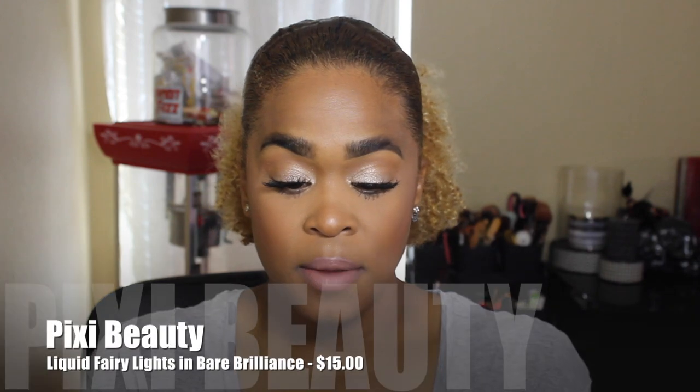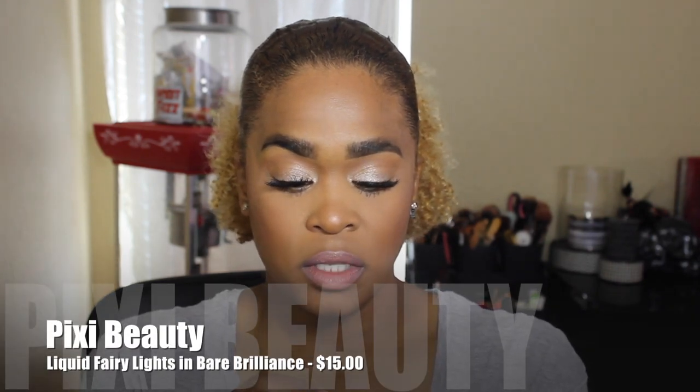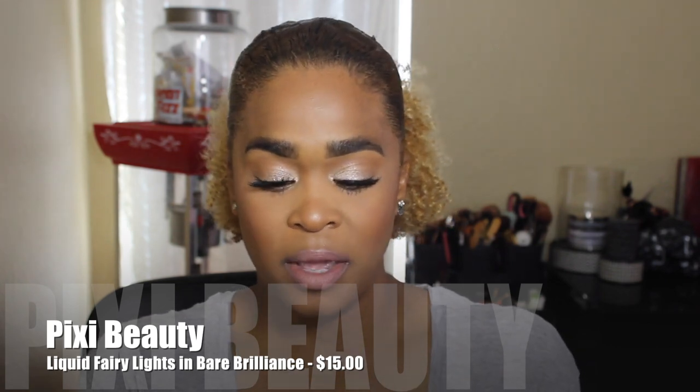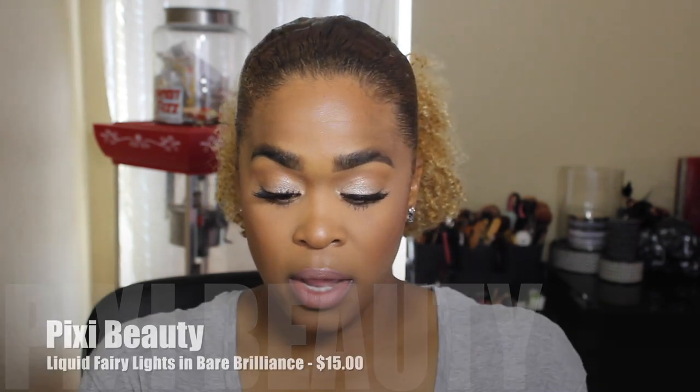And then the next step that I go in with is this Pixi Beauty. This is called the Liquid Fairy Lights in Bare Brilliance. I really like this. This is super pigmented, and one swipe will literally do ya. This is another thing that, if I want to make my eyes look more awake, and that I've done a lot with a little, I'll do the inner third part of my eye. I would show you, but I don't want to mess up my makeup right now.